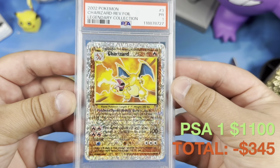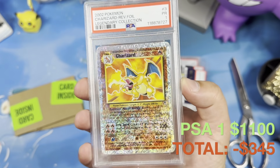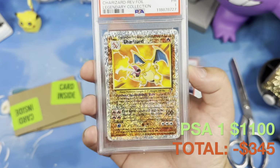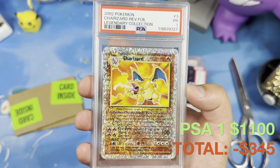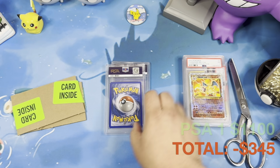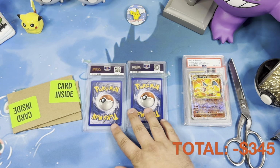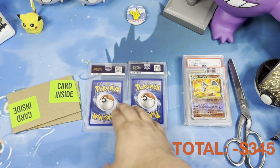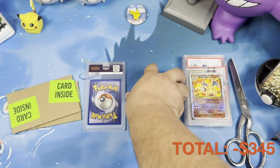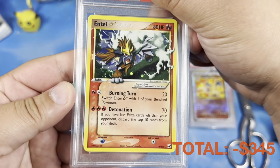That's awesome. Honestly, Legendary Collection hides damage so well, too, that if you didn't know it was a 1, could you tell this is a 1? Honestly. These cards are just so, so good. Alright. Let's see what else we got. So, the last 2 cards should be our Gold Star Dogs. We got our Entei and our Suicune in some order. I think this was Entei? Entei. Alright. We got our Gold Stars.